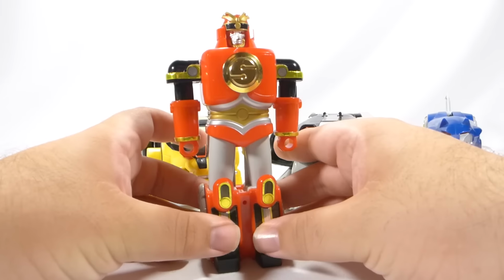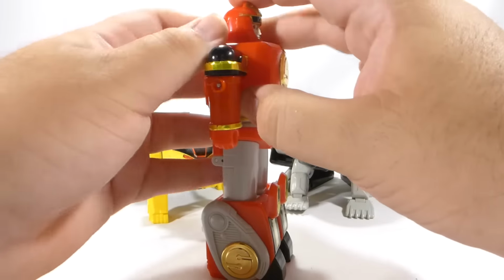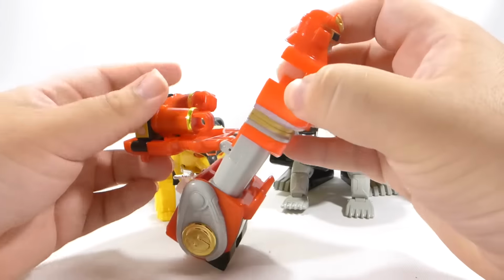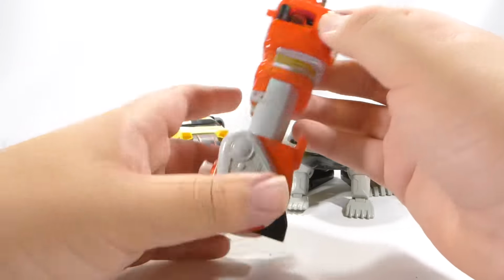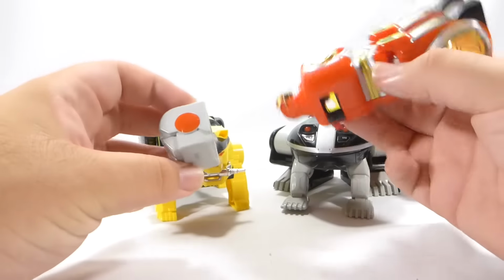Now, to get the Ape Zord ready for his arm mode, what you can do is collapse his arms, and then you're going to open his back. And you'll notice his arms just kind of go limp. You can go ahead, fold them underwards. Underwards? Is that a word? Underwards? That locks into place. And there you go. You also want to take this fist piece that I showed you a little bit ago.